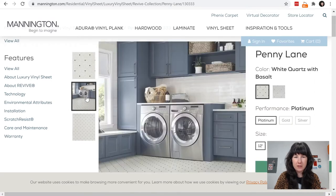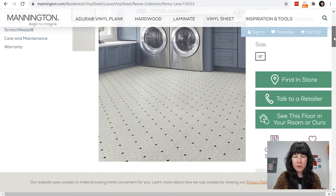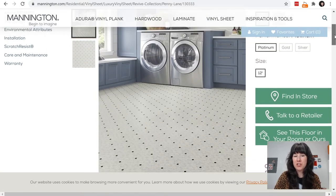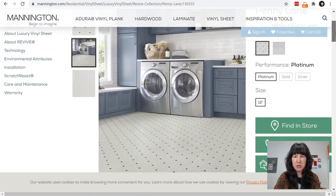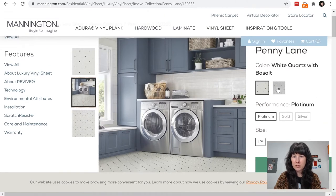They've got a nice little marbled texture to them as well. And here it is in a laundry room. Totally cute. This would also work in a bathroom or a vintage kitchen or some cute teenager's bedroom. I think that would be super cute. And that is the white quartz with basalt colorway.